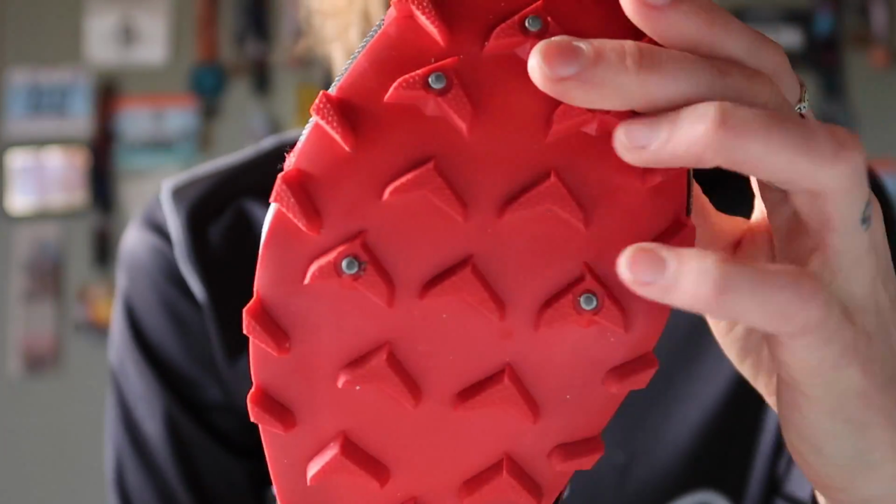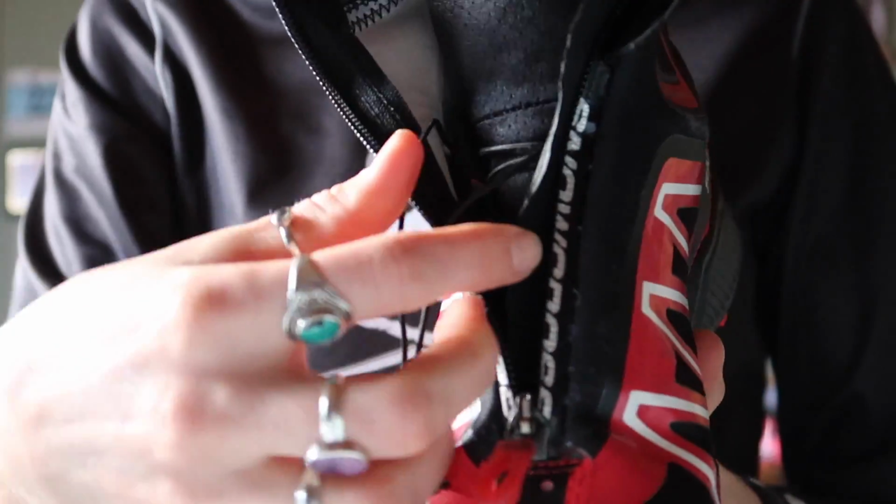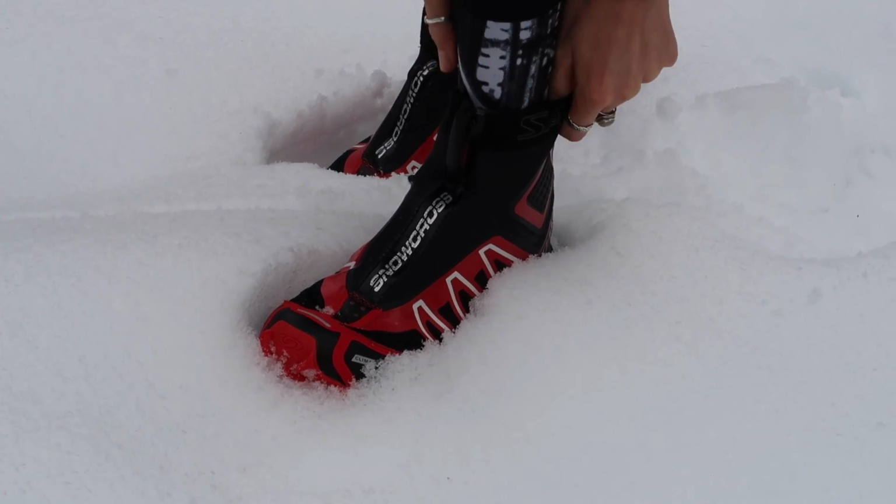The Salomon Snowcross is an amazing shoe. What I like about the shoe is it has really nice tread with spikes. The spikes in this shoe make a huge difference. You can run down a trail with tons of confidence, and it really has changed the way that I trail run here in the snow. It also zips up super high, as you can see. And that zip is snug around my ankle, which I also really love. It allows me to put a legging or a gaiter over the top of it. No snow is getting in this shoe.